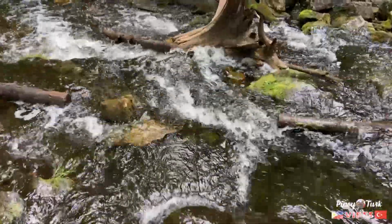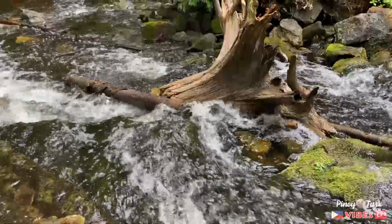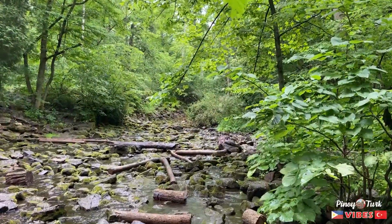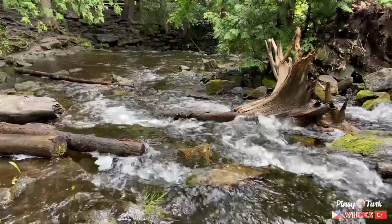As you can see, in this part of the stream, you don't have to worry about the current. It is not strong. Surprisingly, the water isn't chilly. It's actually nice.